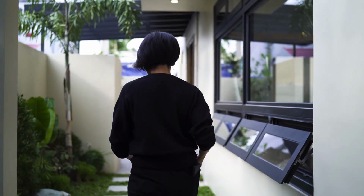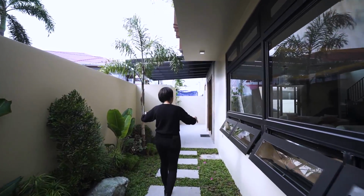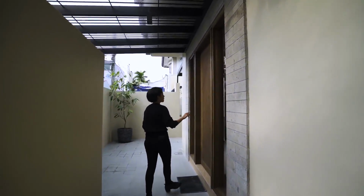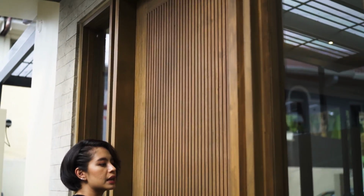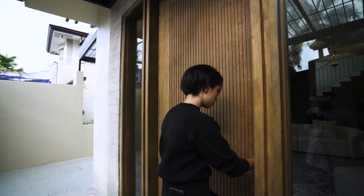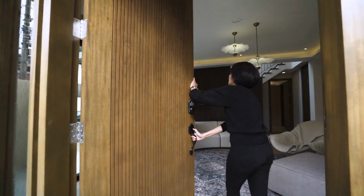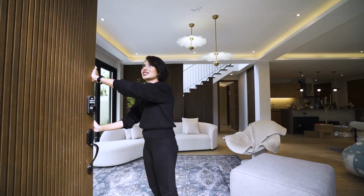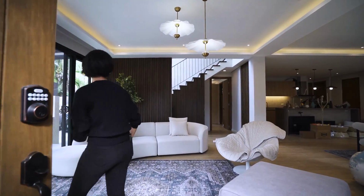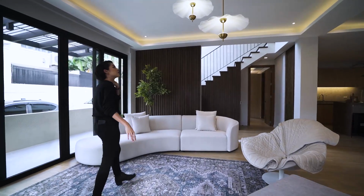Okay, so let's backtrack into your nice garden. And this is your main entrance. So you have a nice and solid wooden door with a digital door lock, with a pin code rather, and then glass panels on either side. So when you enter, again, disclaimer, it's not yet finished. So manhole door. Okay. So the first thing that will welcome you is your living area.